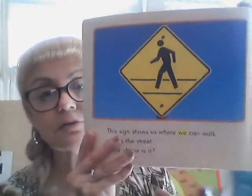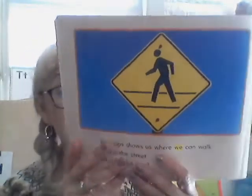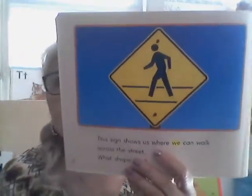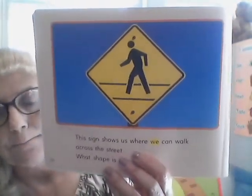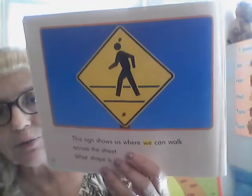This sign shows us where we can walk across the street. So when you see this, you normally see what is called a crosswalk. Okay? That means that you can use that to safely cross the street. And what shape is that? Yep, it's a triangle, but look here.